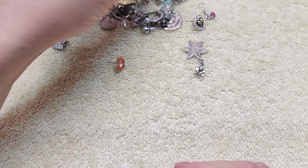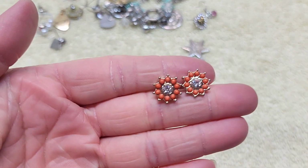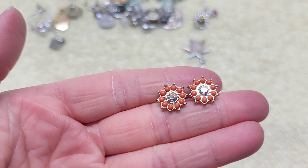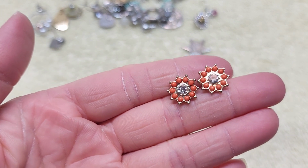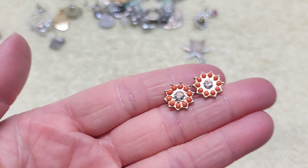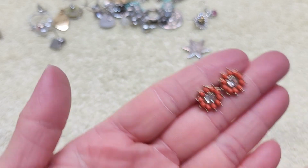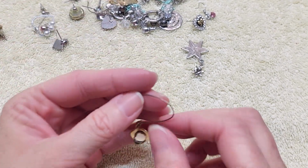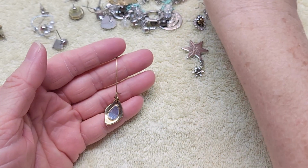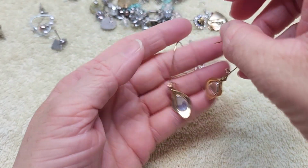Let's see. Oh, I love these. These are nice quality. Faux coral and rhinestone, kind of a starburst or flower shape. Very pretty. And all of these that are missing their backs, I will find a set of matching backs. I've got backs, or I can get backs.